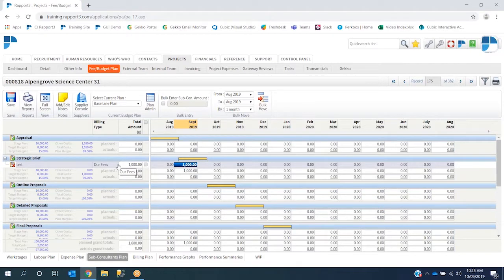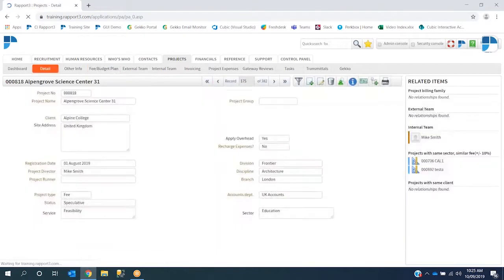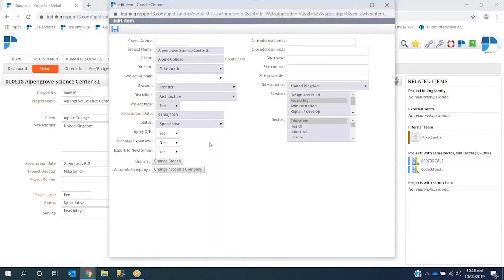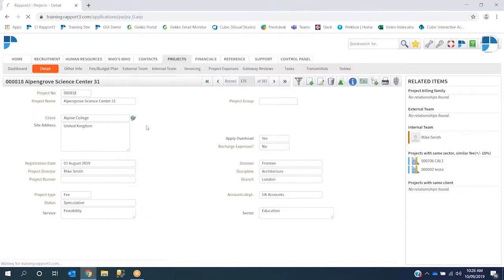Okay, so the next area is I'm going to go back to the detail of our project, and I'm going to edit the project. And after the project's been edited, I can then go into the status of the project. Currently it's speculative, and I'm going to change the project to a live ongoing project, and this will inform Nuforma of that status change. So now the project is a live project, you'll start to get more sub-consultants and consultants on the project.